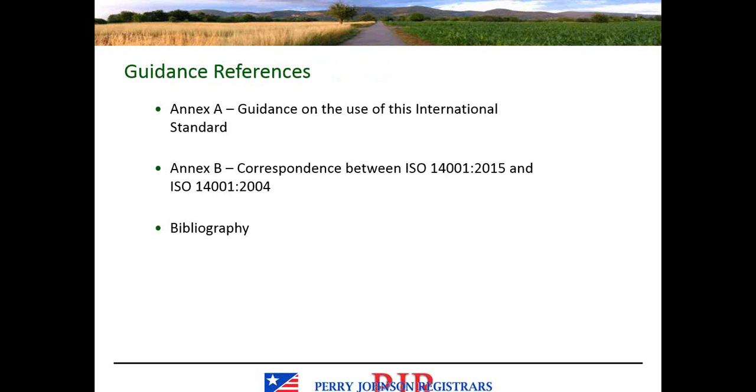Guidance references. So that covered the requirements of the standard, chapters 4 through 10. In the back of the standard, you have Annex A and Annex B. Annex A provides guidance for the different requirements of the standard. It will break down clause by clause and give you guidance on what the expectations are. And then Annex B is just a correspondence between the new 2015 version and the old 2004 version, to show you the differences and where previous requirements align with the new standard. So it shows the correlation between the clause numbers. And then the bibliography, basically where they obtained a lot of this information. So that's the standard in a nutshell.